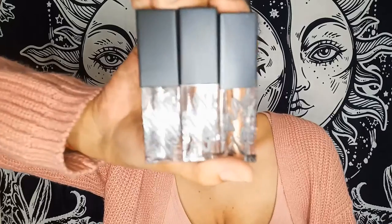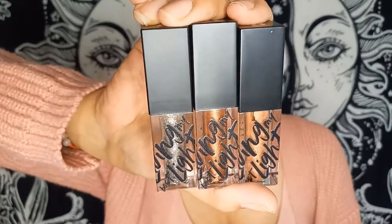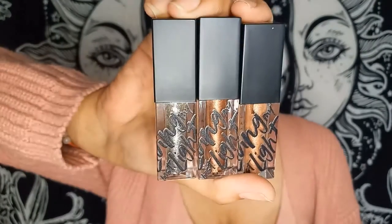And then these are the shades she sent me. On the back, it does say sheer pigments. So I guess you just put it over one of your regular eyeshadows, or you can use it as a lighter eyeshadow. So these are what they look like. I really love them. We're gonna do some swatches real quick.